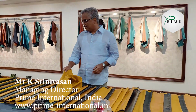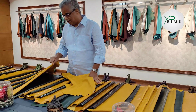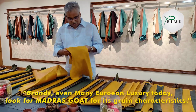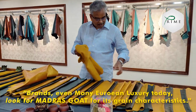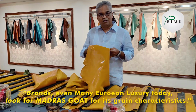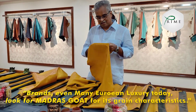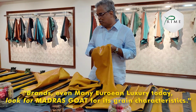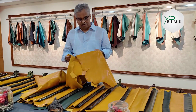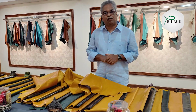Worldwide, I think all the products are made from cow, more than 95%, but then the product looks very monotonous. Whereas a goat, especially with a different grain, with a different look, looks more lively, and it is important that we promote our indigenous goat, especially made on vegetable tannage, to the brands, not only in India but also outside.